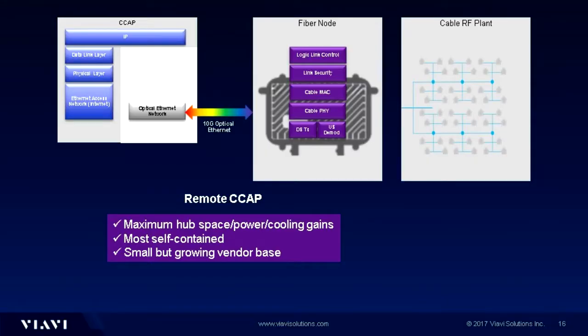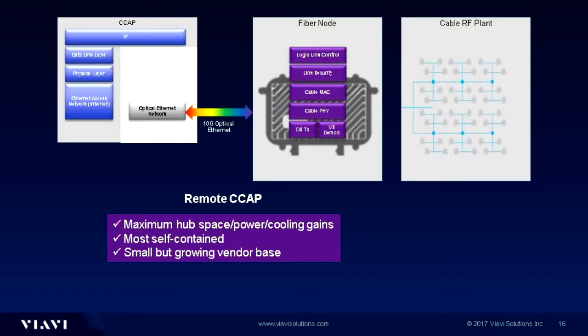And the third architecture, which we mostly use, is called remote CCAP, where most of the features of the CCAP driving the RF are based in the fiber node, and only the interface to the internet remains on the head-end side. So all the management is driven inside the cabinet, into the node. This kind of architecture, for example, is the one driven through a Huawei system.